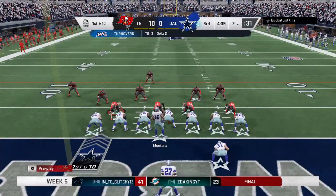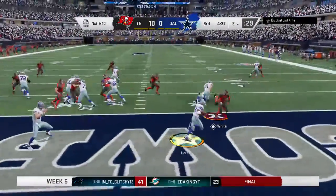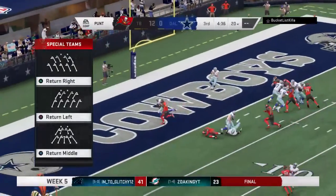That's the equivalent of running out the wrong door and running into your pool instead of running out onto the field. Oh, and he's not going to make it out of the end zone. The push too strong, and that'll be a safety.